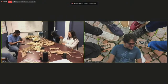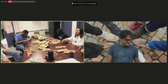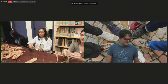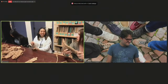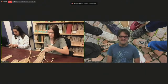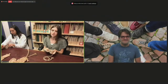Oh, we have another one. What is the most challenging part of making the sandals? Starting it, like the end right here. Because you have to measure your foot and make sure the loops don't pull undone. They will pull out too. So you have to hold a lot at one time. And then once you get past this beginning part, it's really easy to go with the rest of it. But I'd say the beginning is definitely the hardest part.